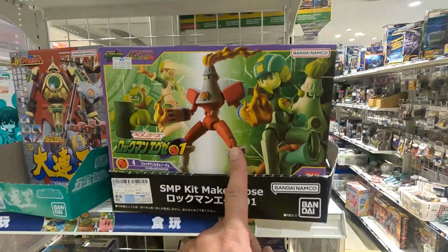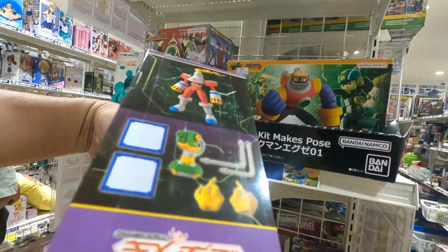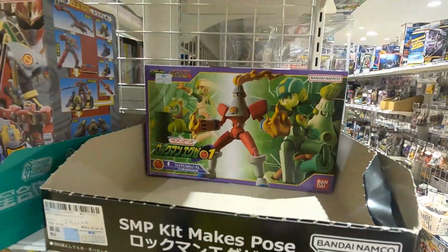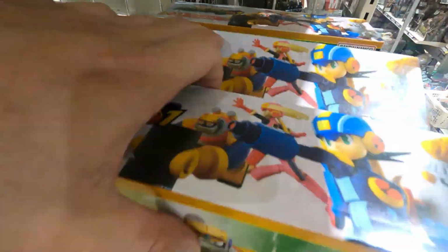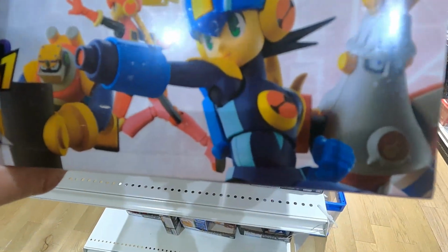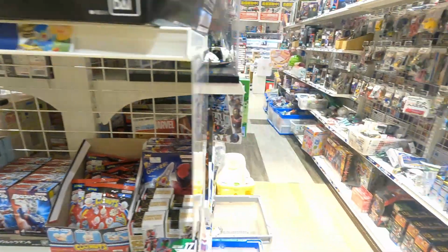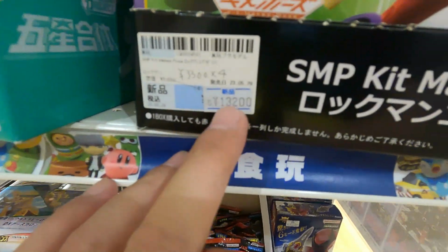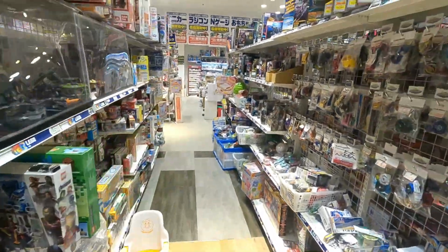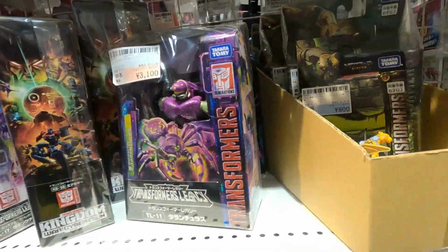Ooh, Mega Man. That's fire, man. These are figures? There's Guts Man, Fire Man, and Guts Man. Okay. They look like figures. Look how they're articulated there. So that's nice. But not that price. 15,000. So, if you move the decimal, it's about 132. So, probably with the going rate about 110.